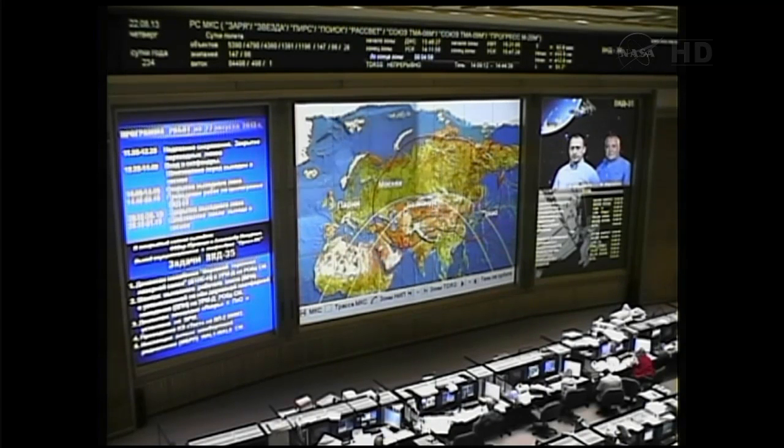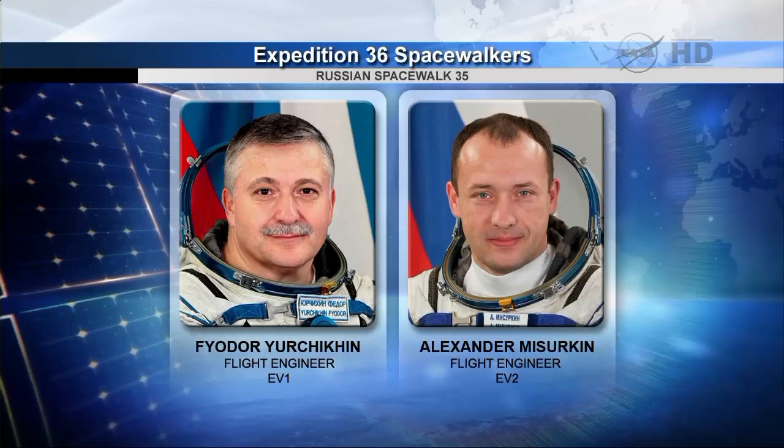Yurchikhin has switched spacesuits from the spacewalks earlier in the mission. He switched from suit number 5 to suit number 4 so that the crews could do some routine maintenance on the suit that he had been wearing on the previous spacewalks. The suit he's wearing today has been used 8 times before. Mazurkin's spacesuit has been used 9 times before. That, by the way, is Orlan spacesuit number 6.